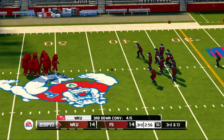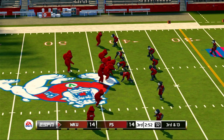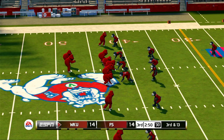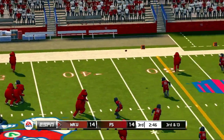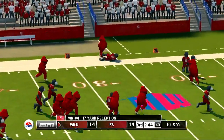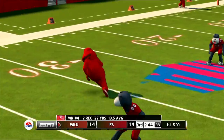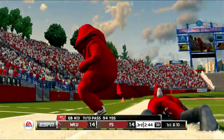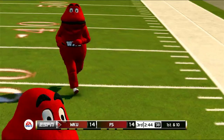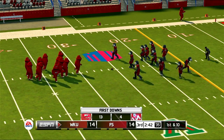Here's the eighth play of the series. Watch 85. Ball going 85. Watch 85. Let's pick it up. It's our time, guys. Our time. Let's get it. Let's go. And he's shoved out of bounds at the 26-yard line. First down, 10 to go. Ball on the 26.